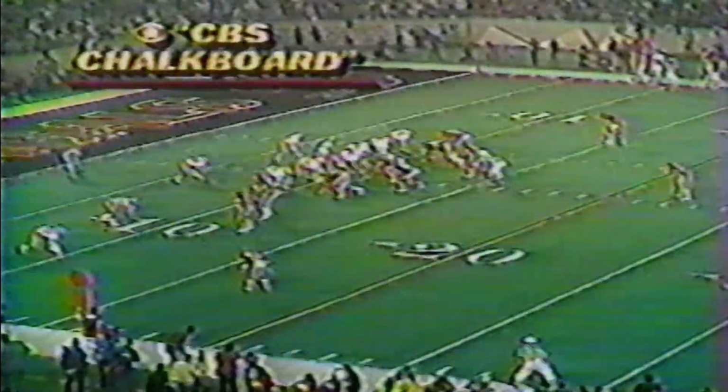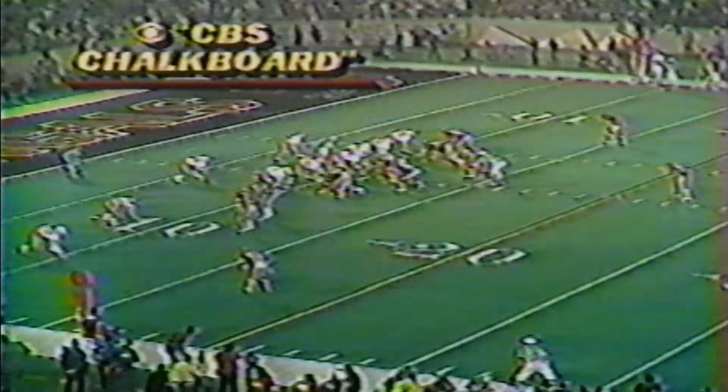3rd and 7 from the 11. Montana puts Ring in motion. He rolls right and throws to Freddie Solomon, complete for a 49er first down. Knocked out of bounds by Bo Harris. I'll tell you, the 49ers, they'll go anything. They'll throw it in any part of the field. They'll do anything.